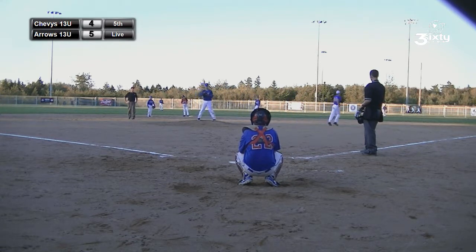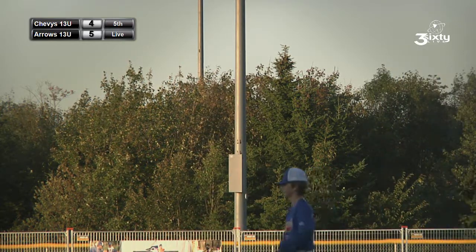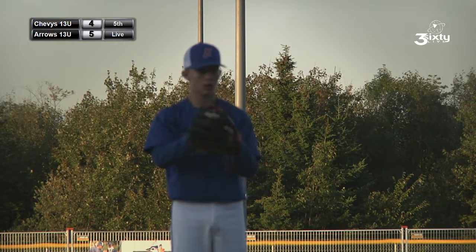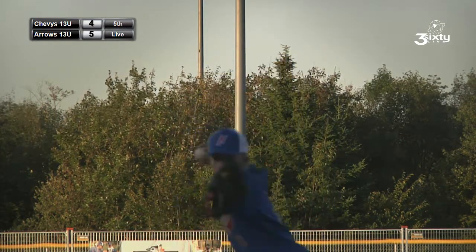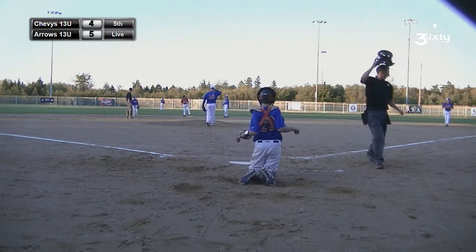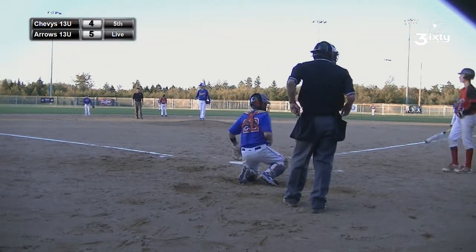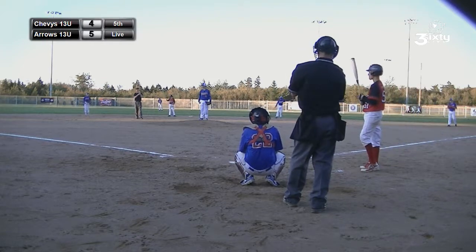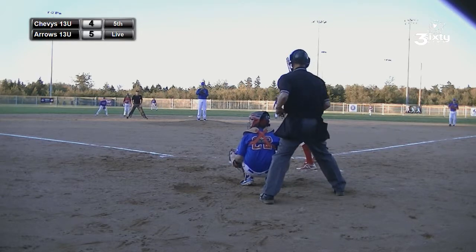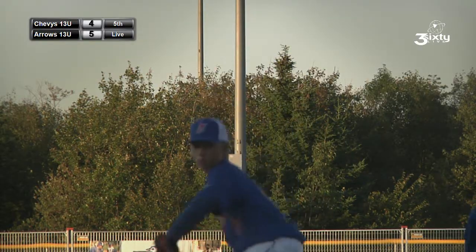As the score is 5-4 here in the top of the fifth inning, 2 away. And the 4 runs given up by Pelly, he is still responsible for the runners on second and third. This a big hold situation for White if he can finish off this inning without letting either of those 2 runners come in. At bat for the Summerside Chevys, number 51, Cole Eklund. And Cole Eklund, who's 0 for 1 with a walk and a run scored, will be the first batter faced by White.